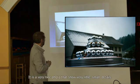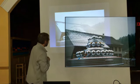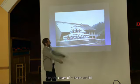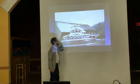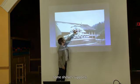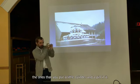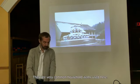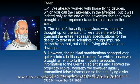Like this one. This is a very nice photograph with little small details. Some people say that these are Christmas tree balls on the base of a trash can lid, with other things like the base of a pot plant and some shelf supports, the kind that you put in a little hole to hold a shelf. Very common household items. In another contact report, number 254, Ptaah explained a little more detail about that.